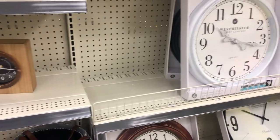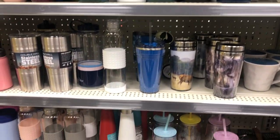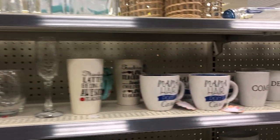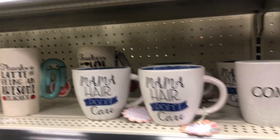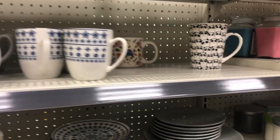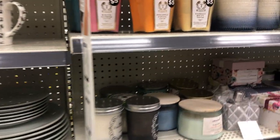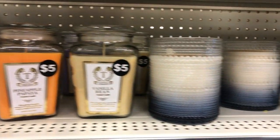Big, huge clocks. I'm not a fan of clocks on a wall, to tell you the truth. I'm not going to even bother to look at those. And of course, we always have coffee mugs and other glass items for your house. Honestly, my Dollar Tree really didn't have a wide variety of these type of items. You could tell their supply was kind of sparse, and they tried to spread things out. I did spot some other candles throughout the store, and so I figured I would just show you guys these candles.